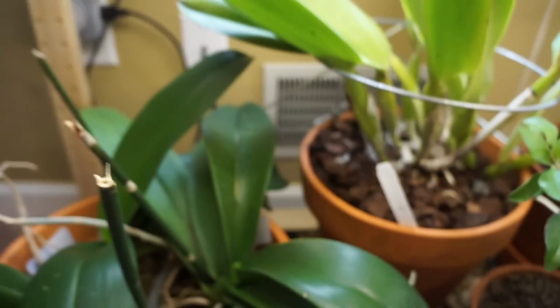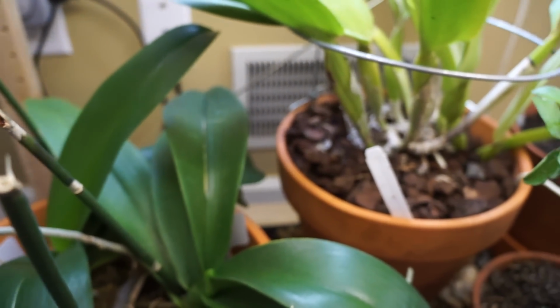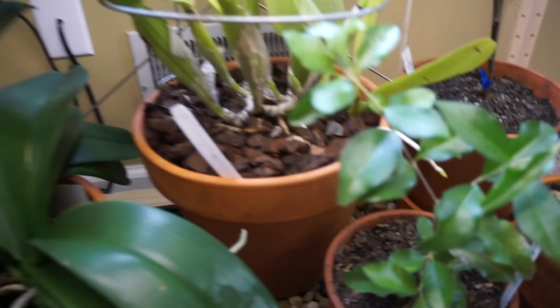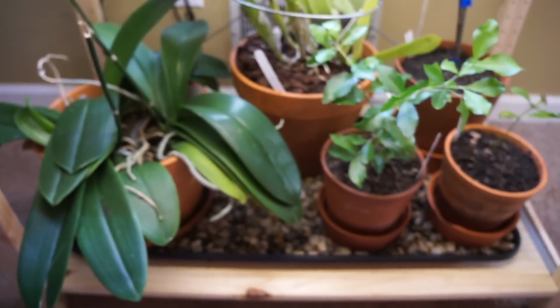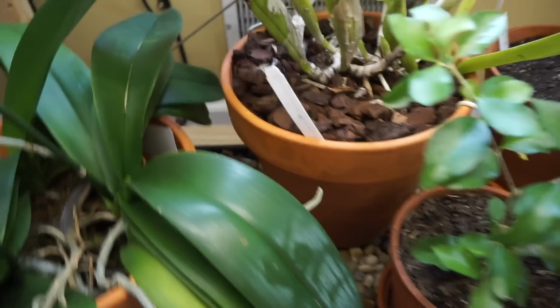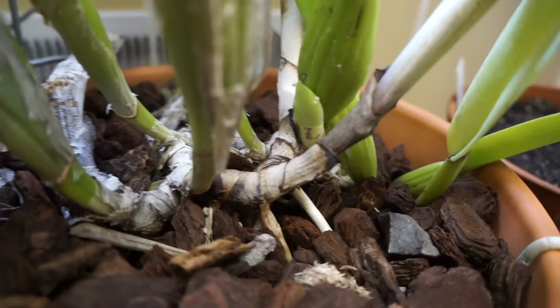So, we're right at the bottom on this grow shelf, and there is a heater vent right there, which dries out quite a bit of moisture in this room. So again, I placed a humidity tray, but the plants here seem to be okay. Like the community pot for the 3 giant no ID Phalaenopsis, and this LC Sheila Lauterbach Ecolab finally put out a new growth right there.